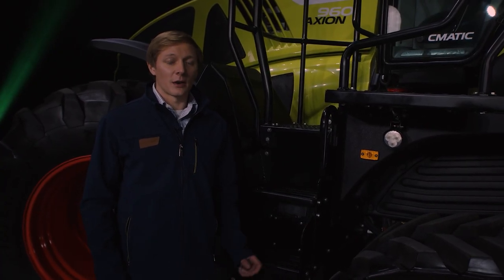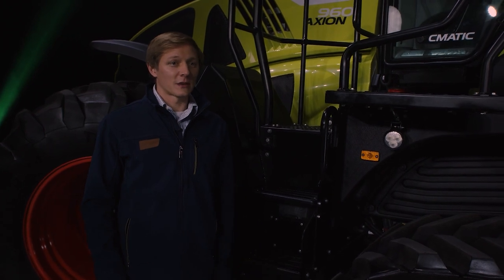Both TERRA TRAC machines are using a ZF continuously variable transmission, which delivers efficient power to the ground with a speed range of 0.05 kilometers to 45 kilometers an hour. This makes the machine an all-rounder, both in the paddock and on the road. There are three virtual speed bands, which offer simple, fast, and precise adjustments, ensuring the right speed at all times without any awkward gear shifting.